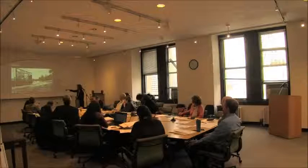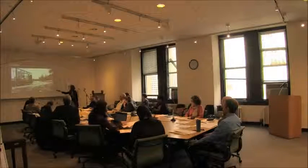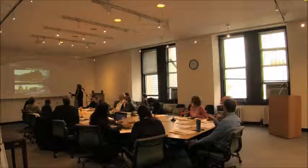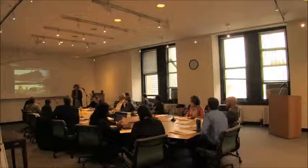But of course, and then here is the National Park Service. This sidewalk is part of the National Monument. And again, this just to refresh your memory, gives you a sense of the structure.